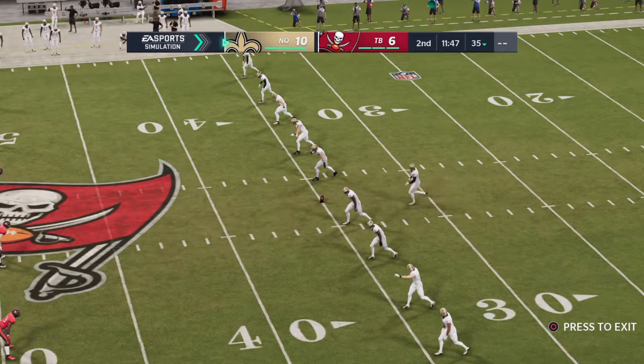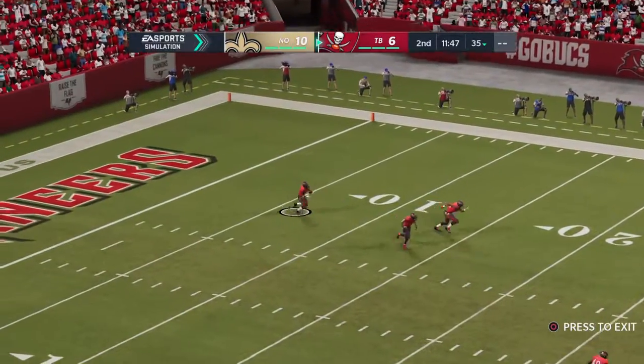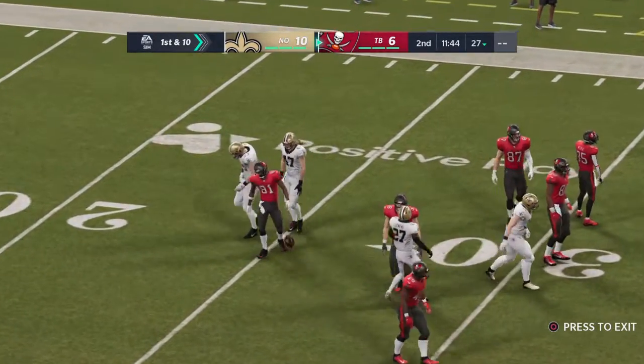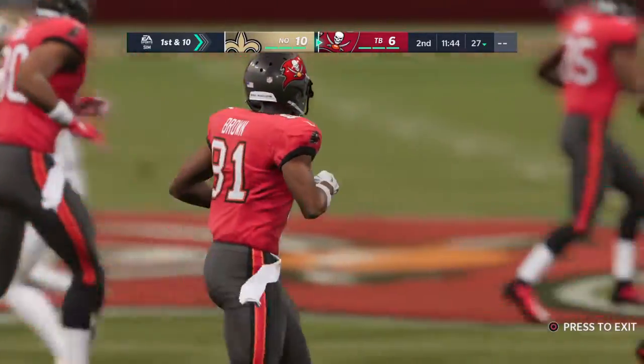Morstead out now following the touchdown to kick. Takes it at the 7, and they'll get him down inside the 30 at the 27. On the return, the Bucs take over 1st and 10 at their own 20.